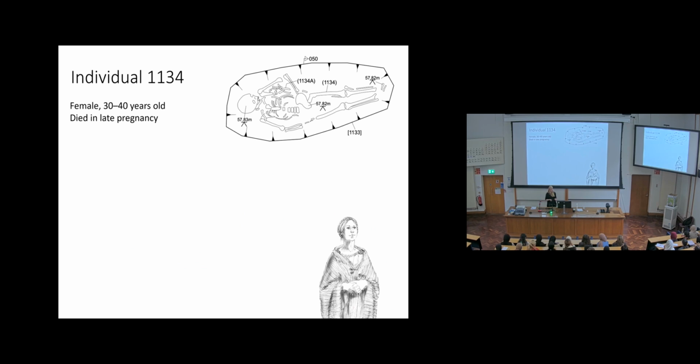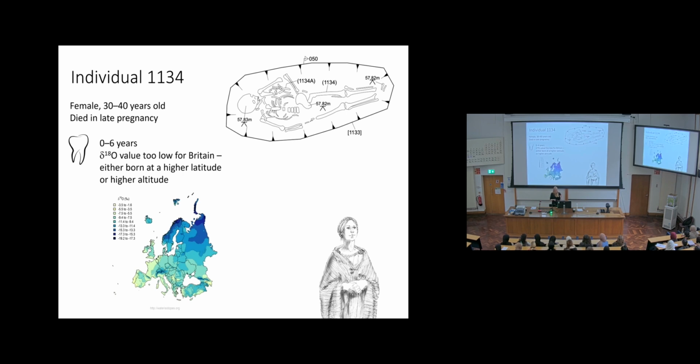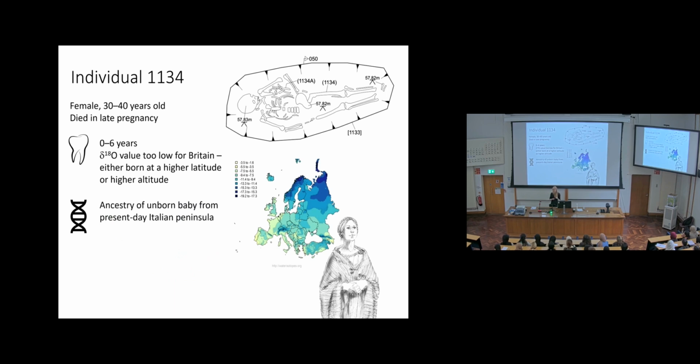And then this is a woman who died between about 30 and 40. She really sadly died in late pregnancy, so she actually had an unborn child. Similarly, we measured her oxygen isotope values, and again she had values that were too low for Britain. So again suggesting either further north or higher altitude. And this is where we do have DNA, analysed by the Francis Crick Institute in London, and her unborn baby, which basically means her as well, has ancestry from the present-day Italian peninsula. So this is suggesting that either maybe the Alps or the Apennines, which are the mountains in Italy, would be consistent for where she was born.